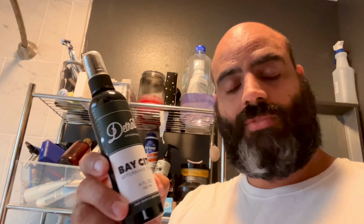As far as my favorite shave soap, it definitely has to go to Johnny Slicks. This stuff is amazing. If you use shave soap and you haven't tried Johnny Slicks shave soap, highly recommend you pick it up. It's good stuff. One of my favorite aftershaves definitely has to go to Detroit Grooming, Bay City. I don't like a lot of bay rum scents, but I really like this one. Really good stuff. Shake it up, spray it on your head, good to go.